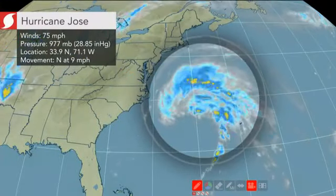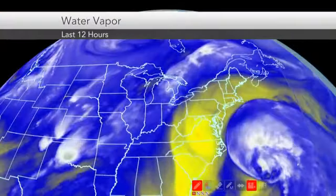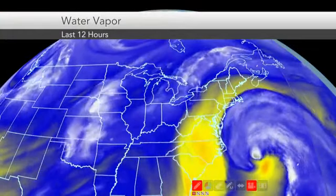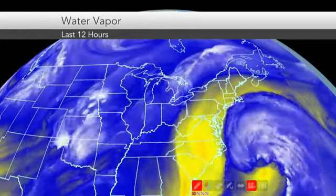We've seen those sustained winds drop, down to 75 miles per hour. Nonetheless, it's causing problems with surf, and there's still quite a bit of rain and wind around Jose. The movement is still to the north at 9 miles per hour, but that is going to change. The question, Bernie, is when does it change? That's always the question, isn't it? It's a tough one.